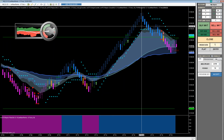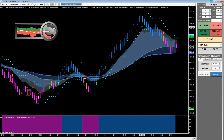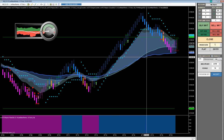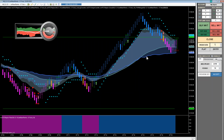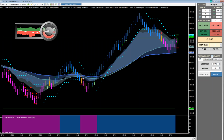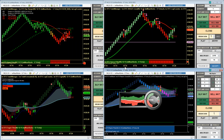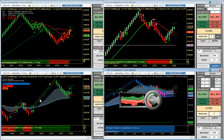So let's just remeasure that. So 41.40 and a half to, well, at the deepest point, 41.30. So yeah, just about 10 points, or pardon me, 10 ticks, no, 10 points. That hard edge shoring up the market pretty good.